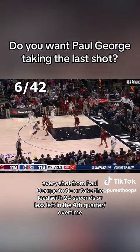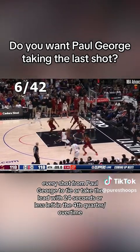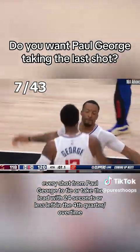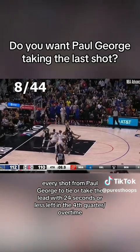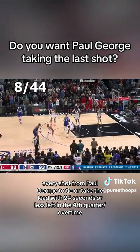7 to shoot for George. 3 to shoot. Gets down. Lets it fly for the lead. Hot damn! Clippers lead by 2. The shot clock is dark. They're down by 2. George wants it all. The 3. Oh my goodness! George goes to work.